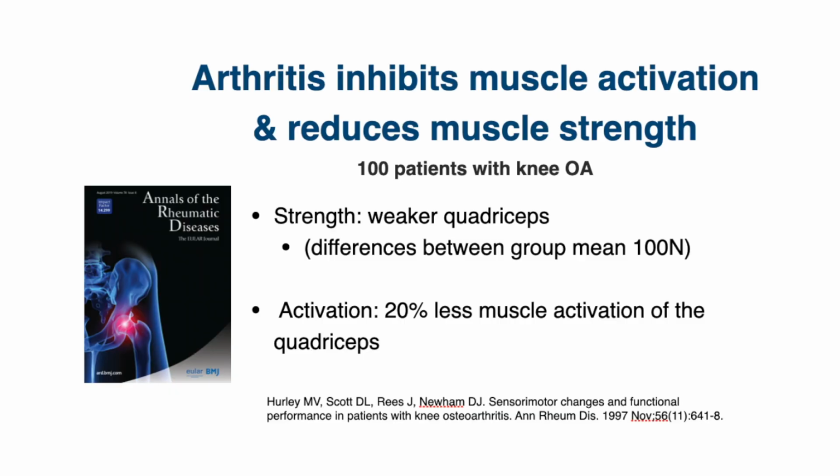And this was demonstrated in a study of about 100 people with arthritis compared to a group of people who didn't have arthritis. And here again, they found that those with arthritis had diminished proprioceptive sense, so again, the nervous system. And they also found a problem in the muscular system where there was weakening of the quad muscle, and the muscle activation of the quad muscle was reduced by 20%, meaning, let's say, there were about 20% less of the muscle fibers that were being activated in those people with arthritis.